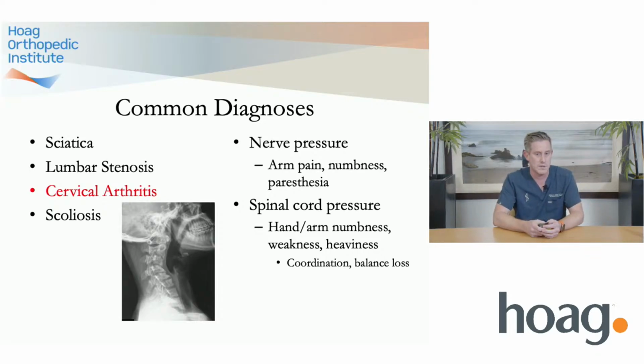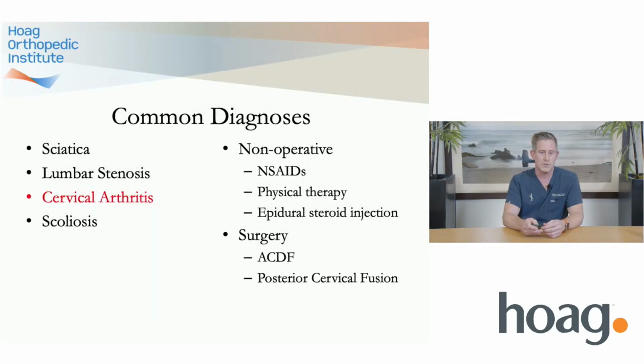Sometimes patients present just with numbness in their feet and legs. So it's something we have to really get a good history and understand a patient's complaints to be able to understand the pathology. And oftentimes, we'll get into the diagnostics in a second, but we still try to treat non-operatively if we can. In a cervical disc herniation that's causing nerve pressure, again, it's often something that will heal on its own a good 75% of the time.